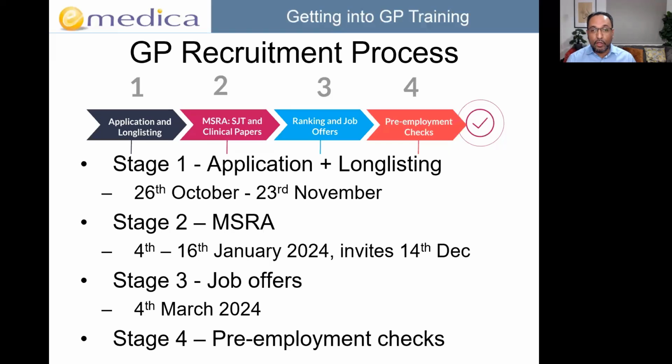Stage two, so what they'll do is they'll look at your application and see, do you meet the eligibility criteria? The application isn't scored in any way, unlike some specialties. For GP, the application is really just checking, do you meet the criteria? If you meet the criteria, you'll be longlisted and you'll be invited to book for the MSRA. Okay, so the invitations will come out around the 14th of December, but the actual exam is from the 4th to the 16th of January 2024. And when you get that invitation, you'll be able to choose which date and which location you want to sit the exam.